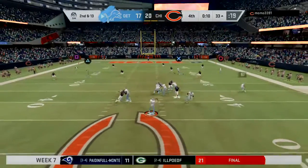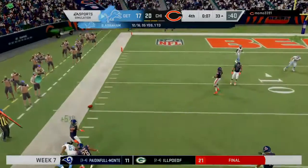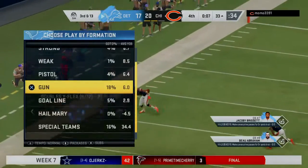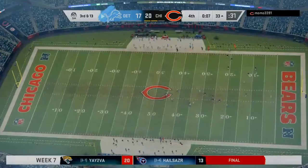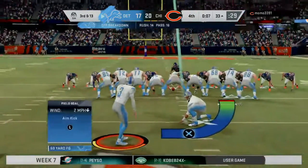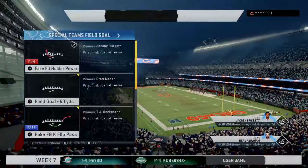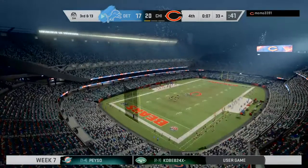They'll look to throw. And that is incomplete. 7 seconds remaining. And for the second time tonight, this field goal unit comes out here. This to potentially send us to overtime. And here come the whistles and a timeout with 7 seconds left.